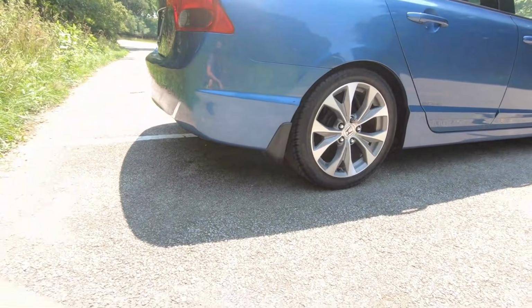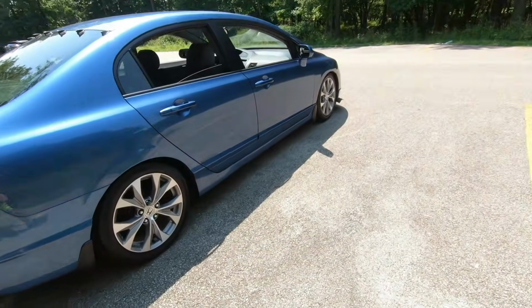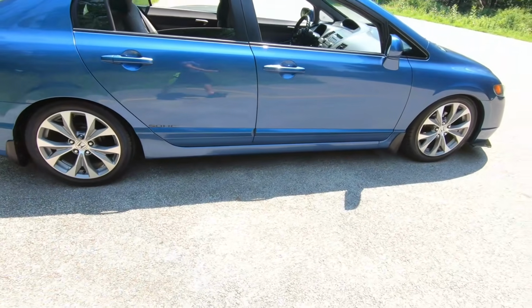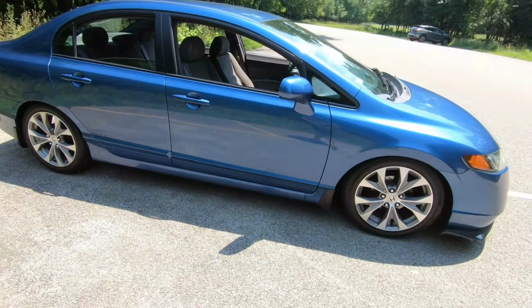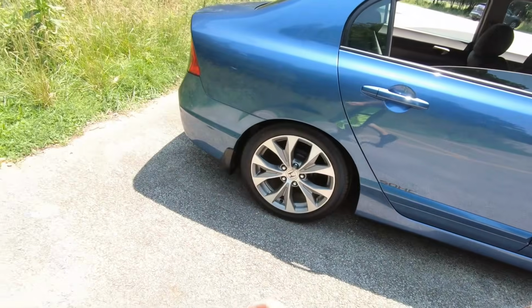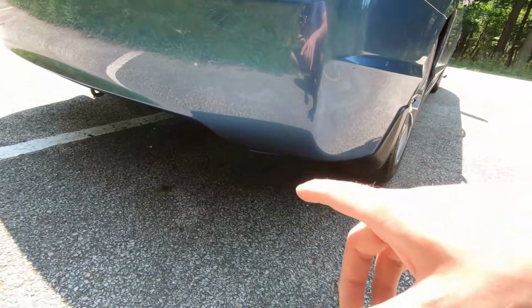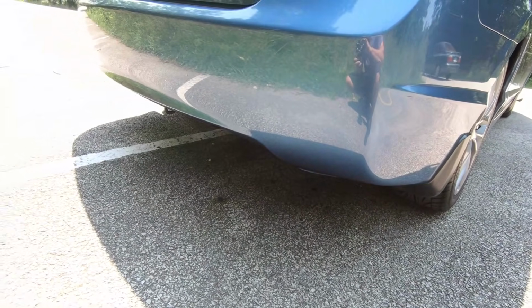Let me know, what do you guys think? How's it sound? I mean, it doesn't sound bad. I think it's overall going to be a good balance between induction noises and exhaust noises, but the most important thing is it's going to have that flow that we so desperately need. We need that intake air and coming out of the exhaust here to make this a good, reliable car.